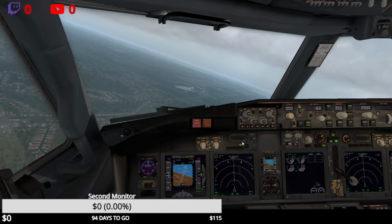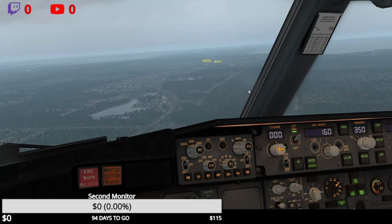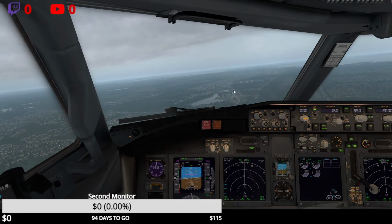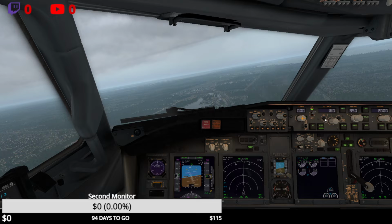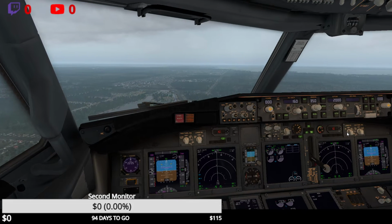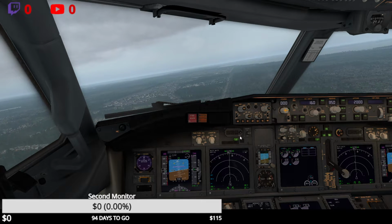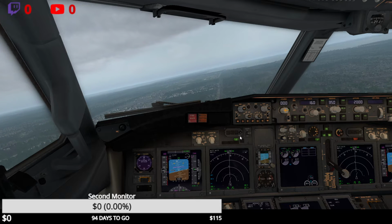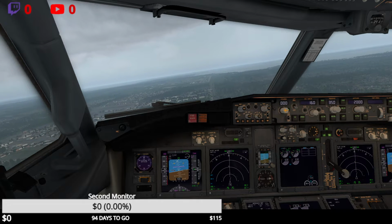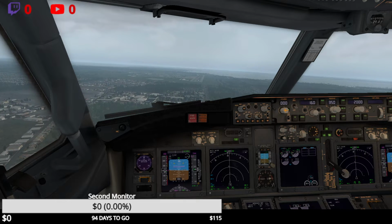5,000 to go. Negative Tampa. 4 Whiskey Delta. 4 Whiskey Delta. Wind 060 at 6 knots. Runway 14, clear for takeoff. Departure 1246, cross runway 19 left. Clear to cross 19 left, thanks, 1246.